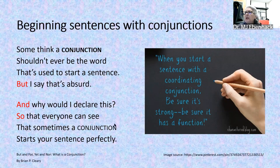When you start a sentence with a coordinating conjunction, just be sure it's strong. Be sure it has a function. So it is possible, and sometimes even the best choice, to start with a conjunction, but just make sure it really has a strong use.